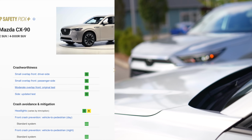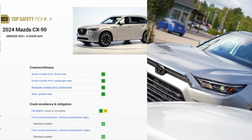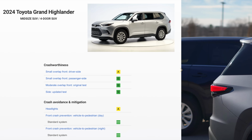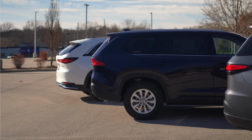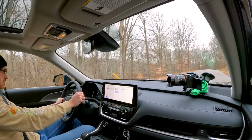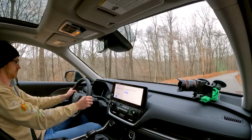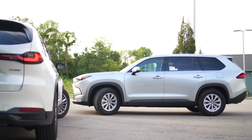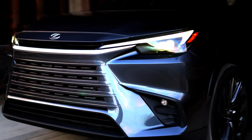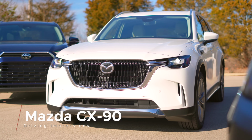And when it comes to crash tests, the Mazda CX-90 slightly out-crashes the Grand Highlander and TX. They both come with similar active safety aids like autonomous emergency braking and blind spot monitoring, but the Toyota will get an actual lane centering system standard, whereas that is withheld to very limited CX-90s. Overall, compared to the Grand Highlander, the Lexus TX does live up to its upscale name. But in several ways, the Mazda CX-90 does luxury even better.